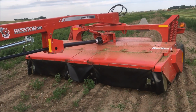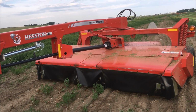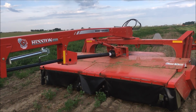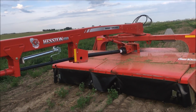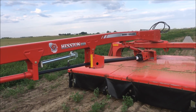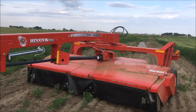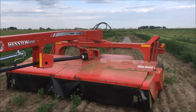And, you know, the cutter bed's been used, and it's cut thousands of acres of hay the last couple years. But when you only cut 500 acres a year, there's no reason why it won't last you 20 years. And I don't suppose that I'm going to find a bunch of land and cut 3,000 acres a year. So, like I said, 500 acres a year is all I cut, so I don't need a brand new machine.